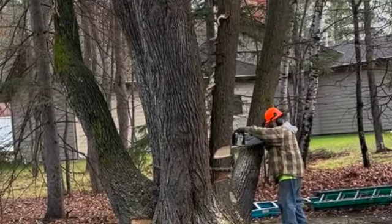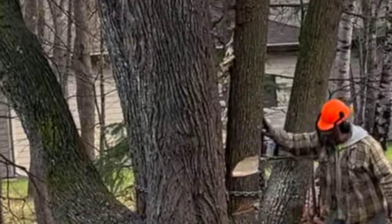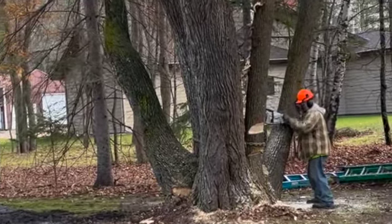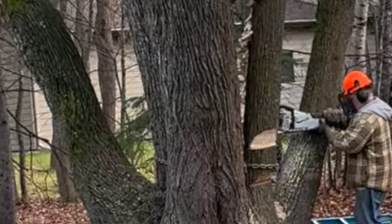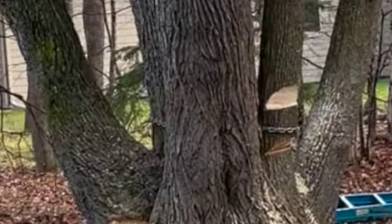I've taken a lot of trees down in my life, but I don't think I've ever run into this situation before. But as I think I mentioned earlier, once the tree got on the ground, you could see how they were 2.5 inch, 3 inch branches that wrapped around the large tree's branches, and I'm sure that's what was holding it up.